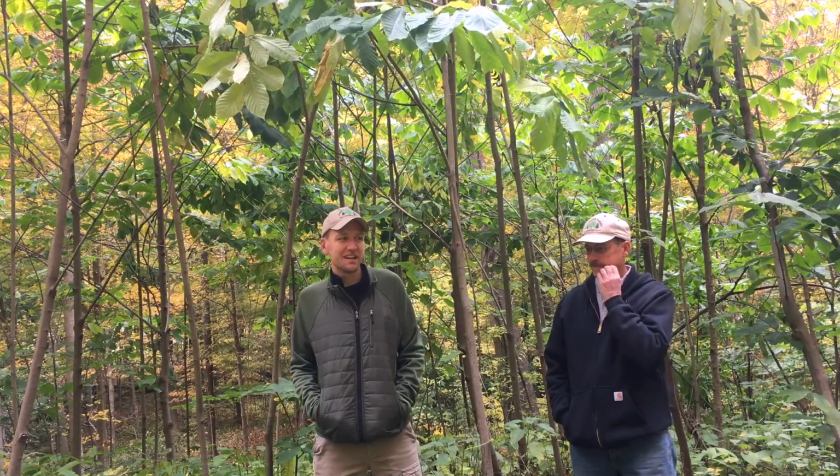So it's really important, and that's where that management plan comes into play, to get an outline and a plan of how you're going to deal with these things, whether it's timber harvest or invasive species or whatever it might be, whatever your goals or objectives might be. It's kind of where that forest management plan comes into play.